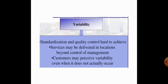Next one is variability. Variability means standardization and quality control are hard to achieve. Services may be delivered in locations beyond the control of management. Customers may perceive variability even when it does not actually occur. So we can see many things being different. The management, wherever they have a location, has to see what the standard is, how we can provide it, what the quality control is, and how we have to approach it. All these things we can see in variability. This is one of the major characteristics in service retailing.